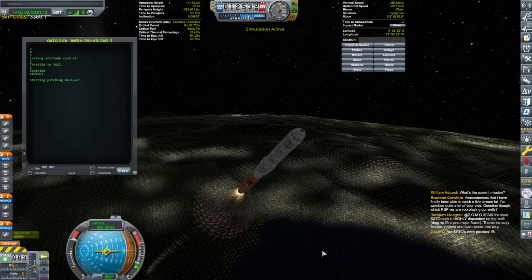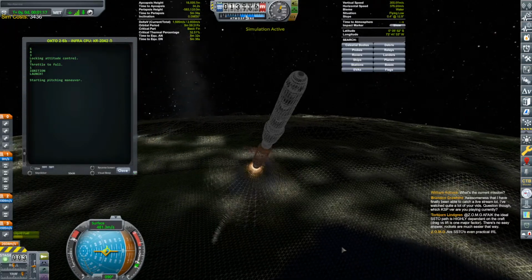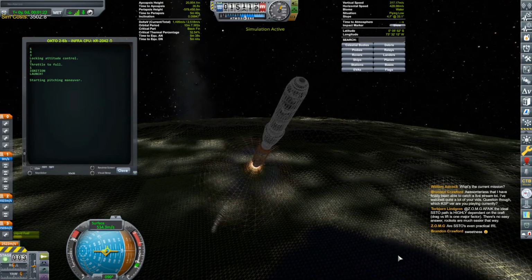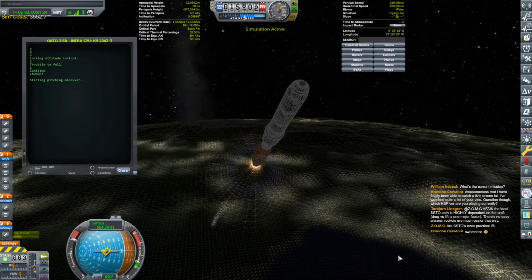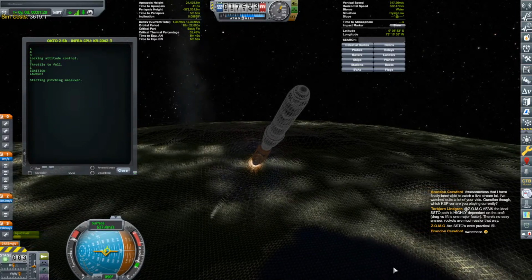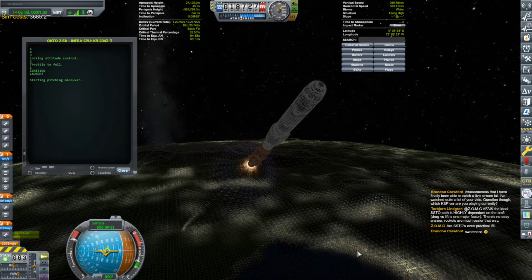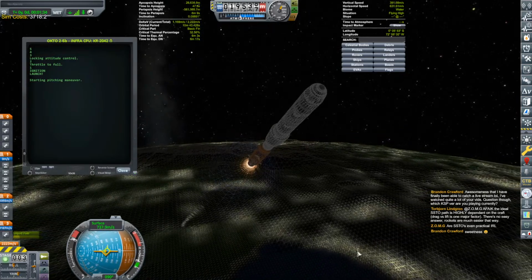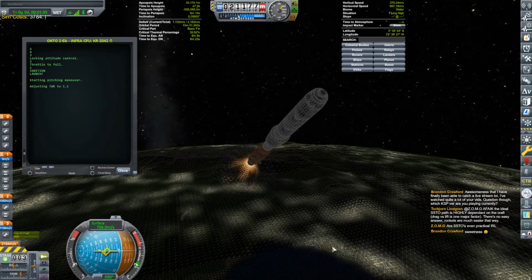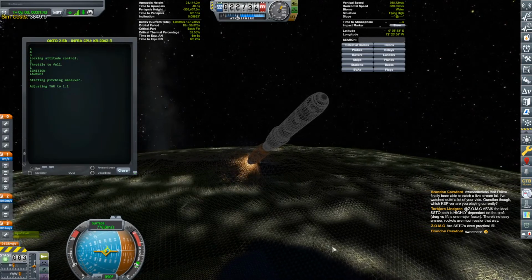Are SSTOs even practical in real life? Well, there doesn't exist a real life one. It's all about engine efficiency. It's about getting some engine that is reasonably efficient both in the atmosphere and a vacuum, and that is no small task. To be honest, I think in the real world, the most efficient system is what you're seeing from SpaceX. They're recovering most of their equipment. It would be wonderful if they could recover that upper stage.